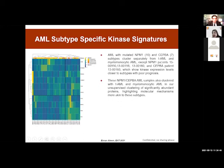2 of these patients, as well as 1 patient that belonged to the CEBPA subtype, showed kinase expression levels and hierarchical clusters closer to subtypes with poor prognosis, because the NPM1 and CEBPA are subtypes with good, favorable prognosis. But only 3 patients out of these 2 subtypes actually clustered more with the poor prognosis subtypes, specifically for the expression of some kinases, including PKN1 and FGR.